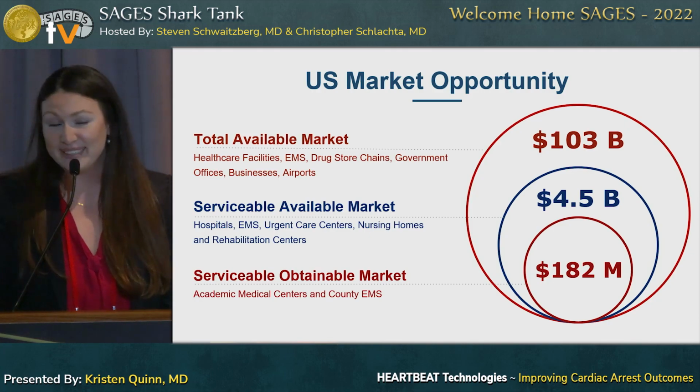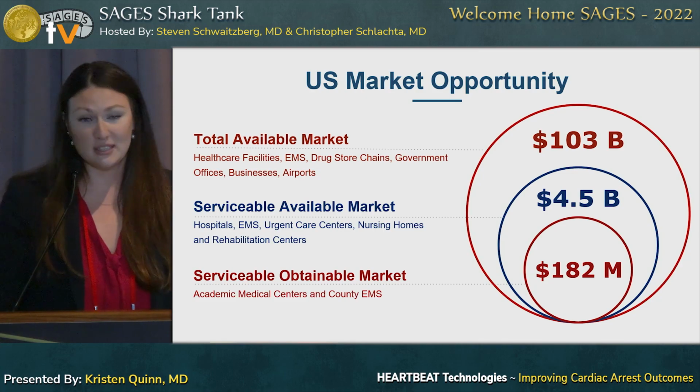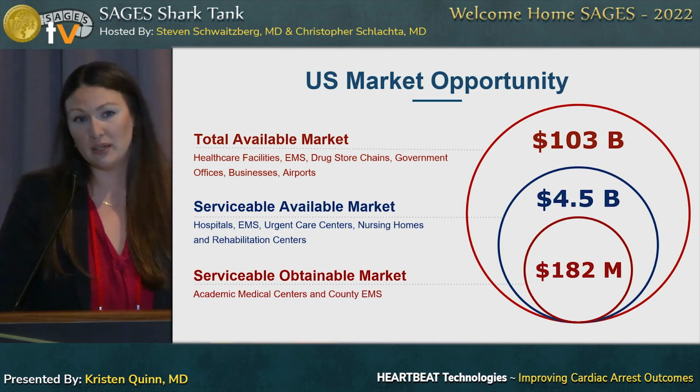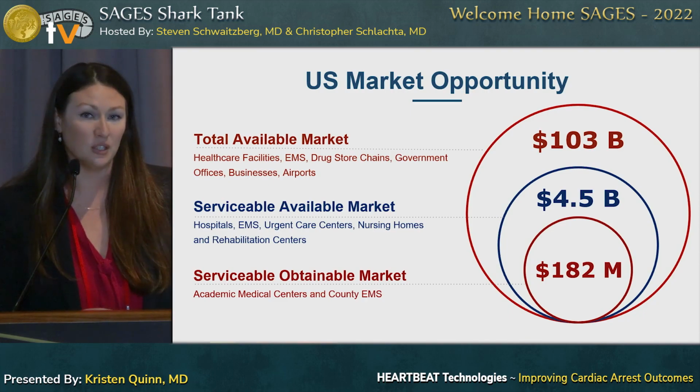Anyone at any place, anywhere can have a cardiac arrest event, so it's a huge market. All the facilities, including the one we're in, should have a SAVER. It's about a $103 billion market, and our serviceable obtainable, focusing on kind of the world we know, academic medical centers and emergency personnel, is estimated about $182 million.